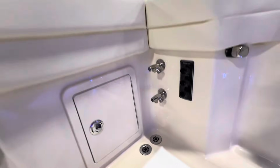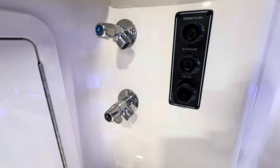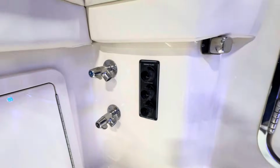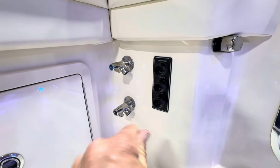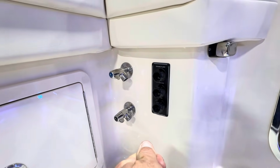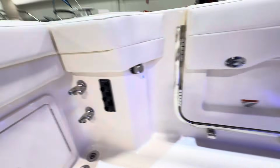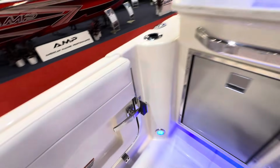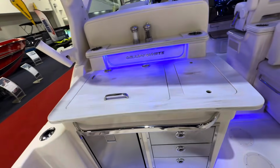As always, Grady-White does the best with their flush system. You get the quick disconnect. And just make sure, guys, when you get the quick disconnect, you have to get one of those shutoff valves at the end of the hose to alleviate the pressure. So when you push the button, it pops right out, nice and easy. But as always, Grady-White, look at this robust hardware. Absolutely love it.